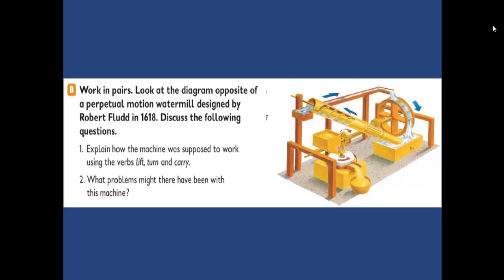Work in pairs. Look at the diagram opposite of the perpetual motion watermill designed by Robert Flood in 1618. Discuss the following questions. Number 1. Explain how the machine was supposed to work using the verbs lift, turn, and carry. 2. What problems might there have been with this machine? Yeah, the answers here.